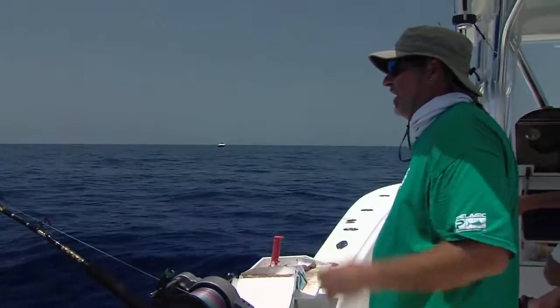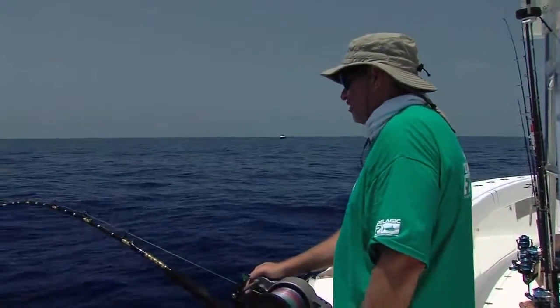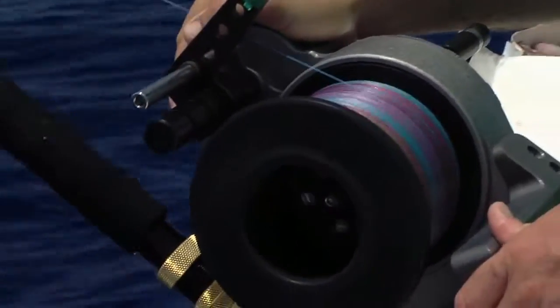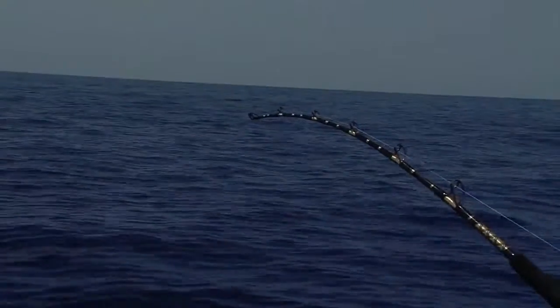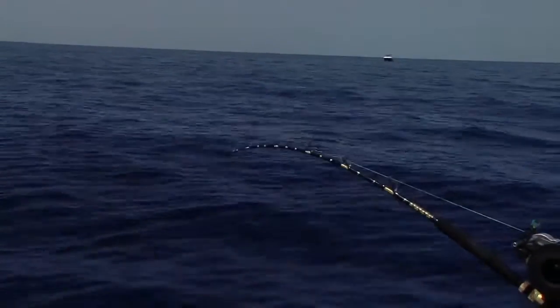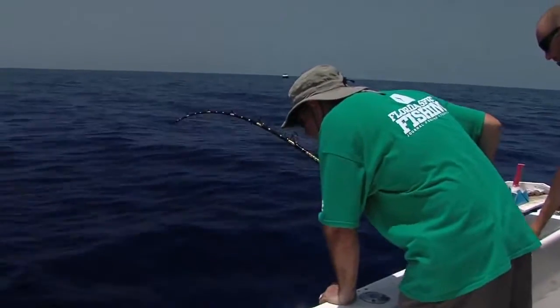Might not be the most sporty way to fish, but it is certainly an exciting way to fish. And the prize, a delicacy, a delicious denizen of the deep. Yeah, looks like it's got some weight to it. It does have some weight. Spinning the rod. Oh, 85 feet. Yeah, there it is. Here it comes.